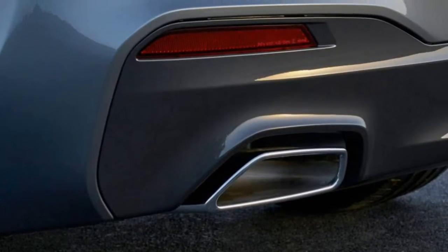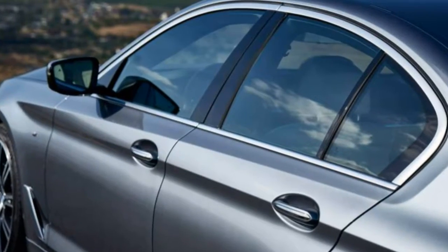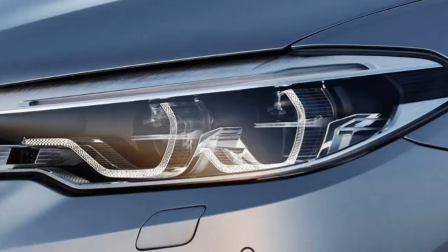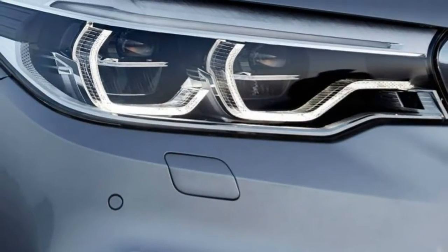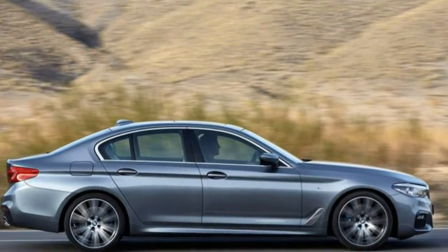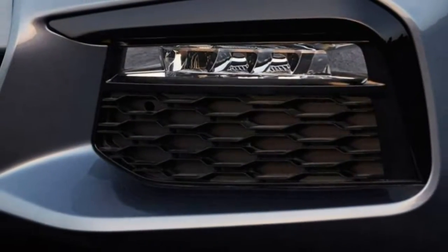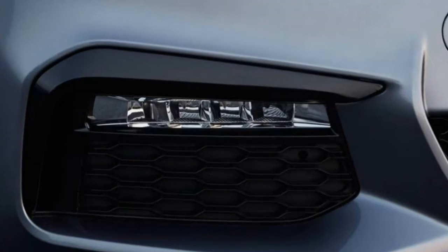BMW redesigned its 5 Series a year ago, giving the vehicle updated styling along with a bit more interior room without increasing weight. This year brings more changes, too. The 2018 5 Series has three new powertrain options: a plug-in hybrid 530e, a six-cylinder diesel engine 540d, as well as a twin-turbo V8 M550i that puts the automobile very close to BMW M5 territory.